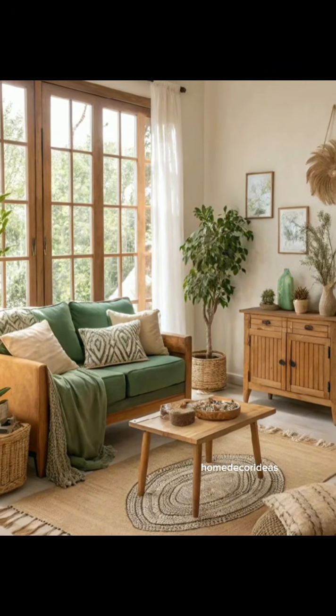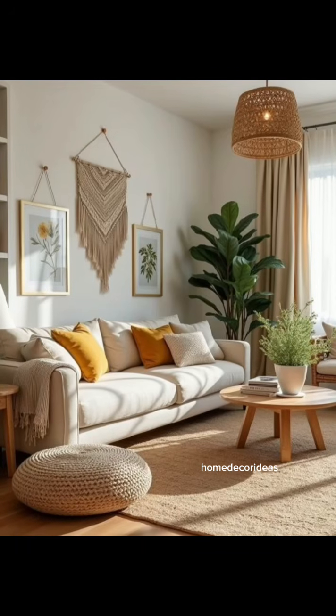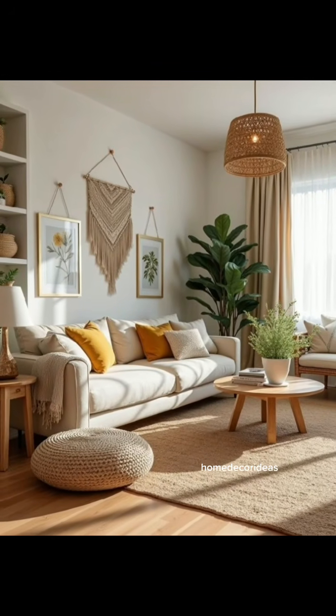Just look at this transformation. From blank and boring to peaceful and personal. It's proof you don't need a huge budget to create a dreamy retreat.